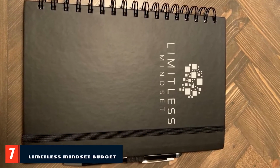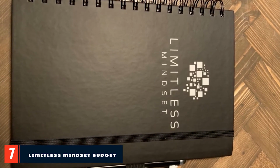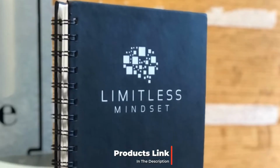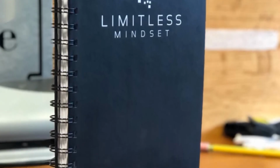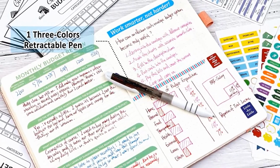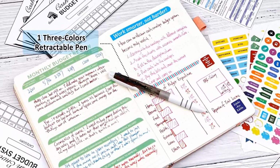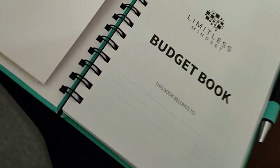Moving on to the next at number 7 with Limitless Mindset Budget Planner. This is a bigger comprehensive planner, which is the best budget planner for couples and families. It features a durable faux leather cover and measures 6x9, so you can write all the details about your income and expenses. If you're looking for an excellent budget planner with cash envelopes, then the Limitless Mindset Budget Planner is the one to pick. It features 3 envelopes so you can get ready for all your due bills. The pen holder secures the pen until it's needed so you and your partner can record all the details.